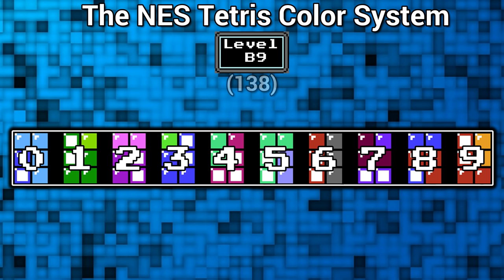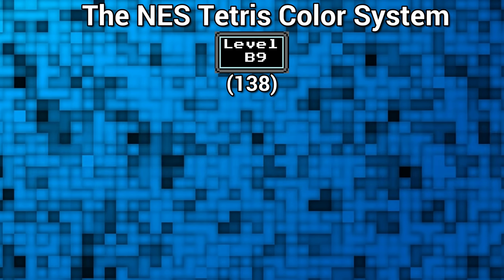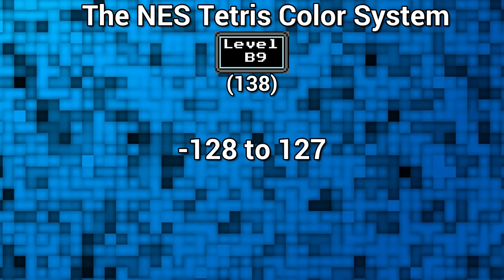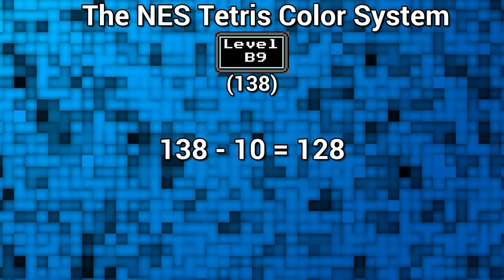At level 138, the check to see if the level number is less than 10 fails, which is a product of NES Tetris using signed number representation for level values in memory, a method which uses a range of values negative 128 to 127. This means that while the math works for every level through 137, the calculation done on level 138 ends up defaulting to negative 128, which does fit the initial criteria of being less than 10.